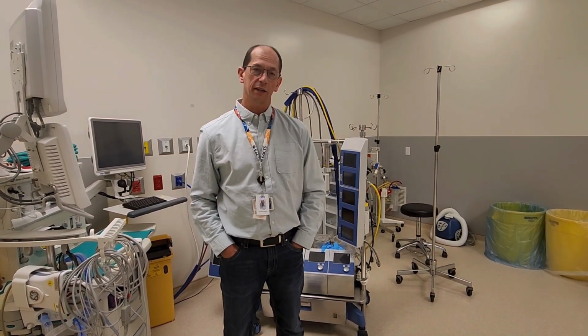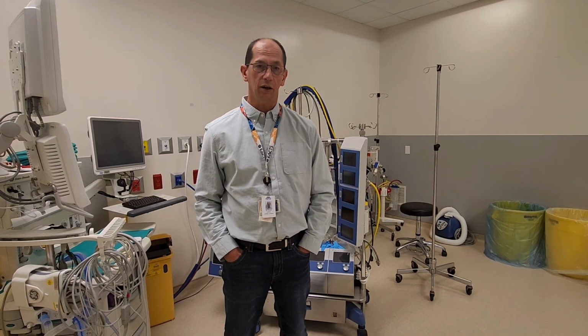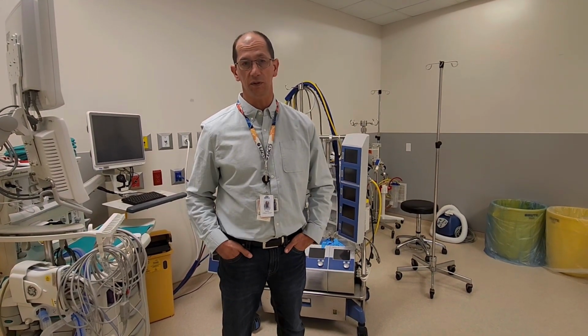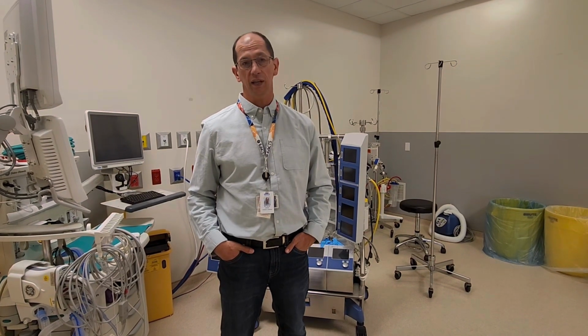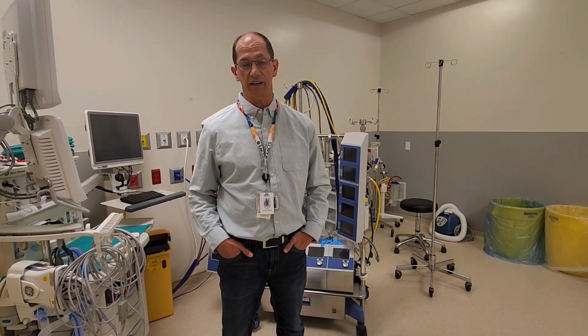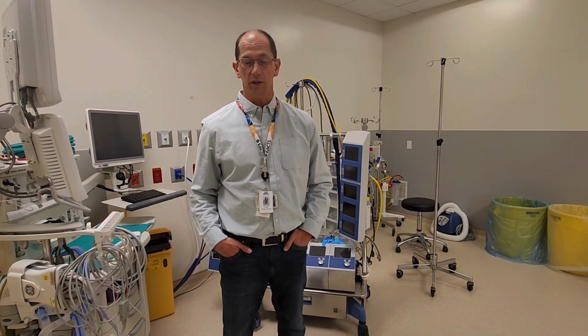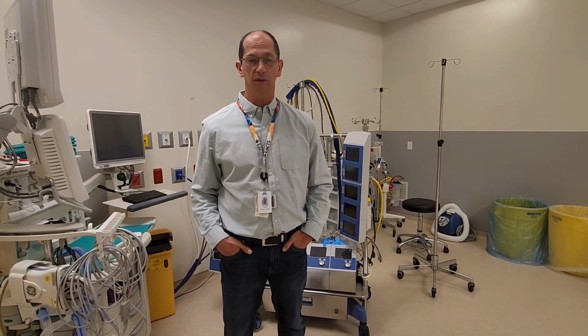The contrast to that in Canada would be acquired heart disease. So that would be people as they get older and their valves would start getting narrowed, or they get disease in their coronary arteries after having a heart attack that we need to do bypass surgery. I do both of those. The adult ones we'll do at the QE2 hospital.